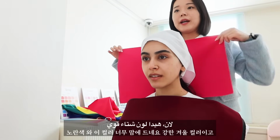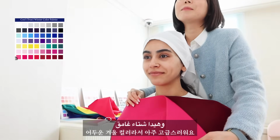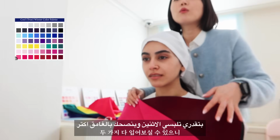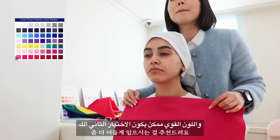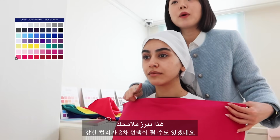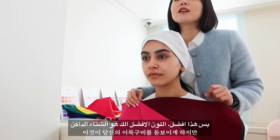This is a winter bright. And this is a winter deep. You know what? You can use either one, but I will go with the darker one, the first one. And the bright one can be the second one. You can use both, but let's focus on your lips. This one is showing your natural color too, but this one shows your natural color more.